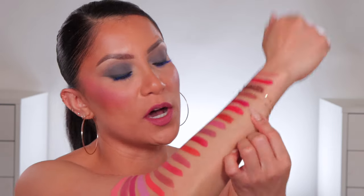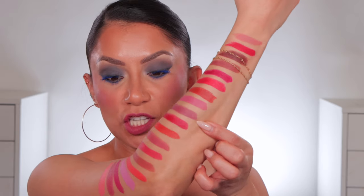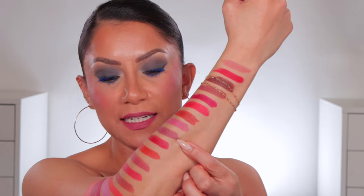I love this red right here. You see this blue undertone red, 640 Red Rock. I really like that one. I love this mauve shade right here, which is Soar 650. Yeah, these shades are beautiful. You can see the pigment here. Like, these are freaking pigmented.